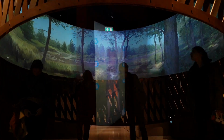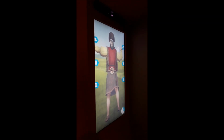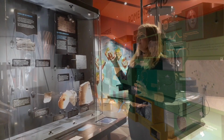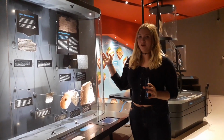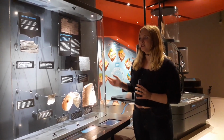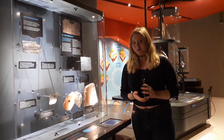And here we find ourselves in the archaeology section of Castellum Hoge Woerd. As you can see, the museum prides itself on being super interactive. Number of finds from excavations around the area. These finds are so significant because they help people identify with their history and the history of the location.